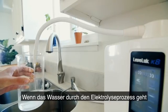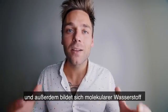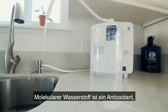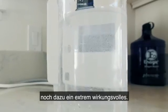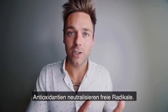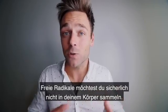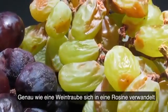When the water goes through the process of electrolysis, it changes the molecular structure of the water, and it also adds molecular hydrogen to the water. Molecular hydrogen is an antioxidant, and it's extremely potent. An antioxidant reverses oxidization, and oxidization, you definitely do not want that in your body. Oxidization causes aging. It's like when a grape turns into a raisin.